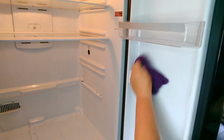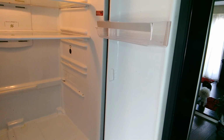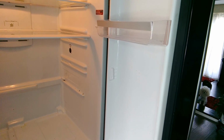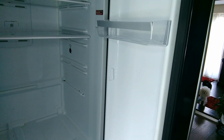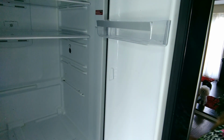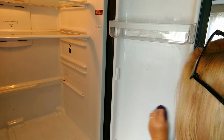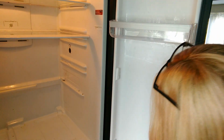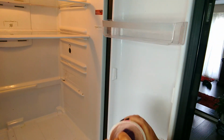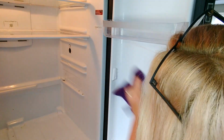Some scuffs on the door, which I'll use the pink stuff on. Just shut that so the alarm doesn't go off. I should take this straight off. It's such a good product, this. If you haven't tried it, definitely worth a try.